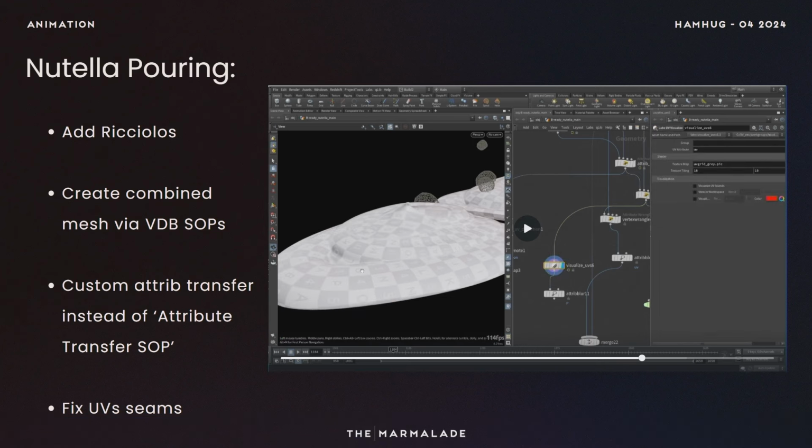And one thing I experienced is that for that kind of simple transfer, where I don't care about sampling a lot of points from my source geometry, I just use a simple VEX function called xyzdist, because it's much faster for high resolution geometry.